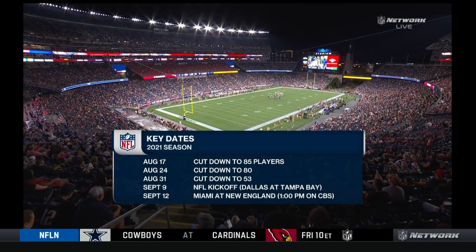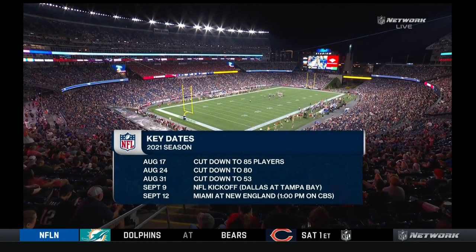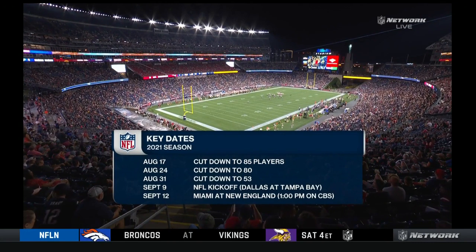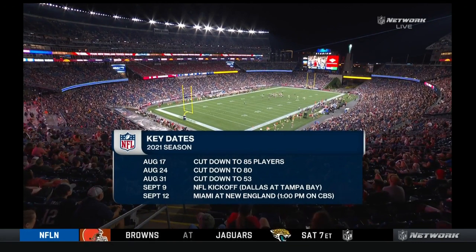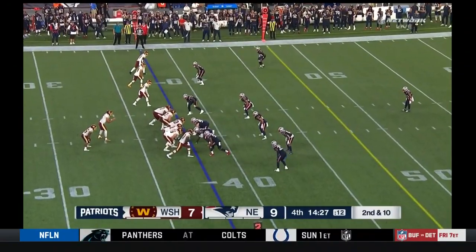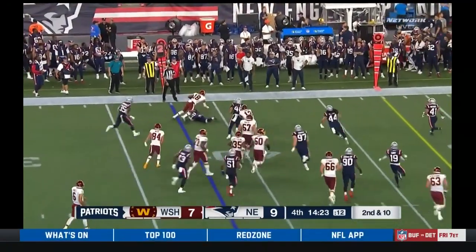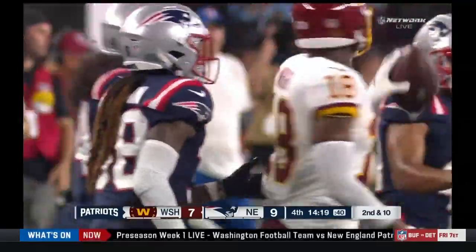Key dates on the NFL calendar, including in the very near future: by Tuesday, cut down to 85 players, then down to 80, and eventually to 53. The schedule's a lot different this year. Preseason reduced to 3, regular season expanded to 17. I mean, we played 4:30, right? Ooh, nearly picked off on the throw to the flat. Anticipating Michael Jackson.